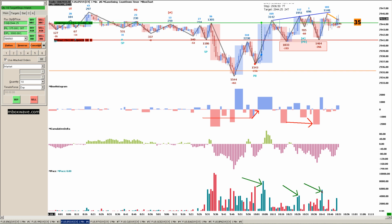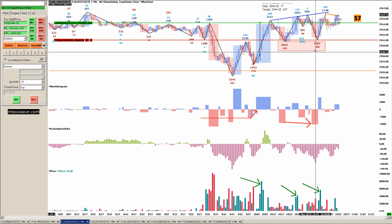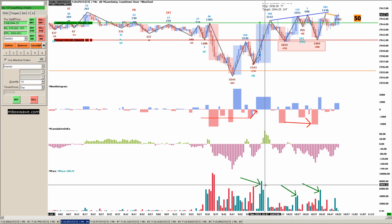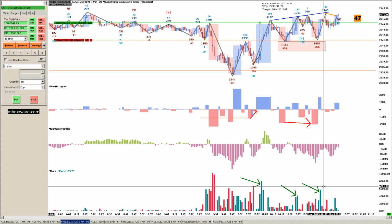So these are all nuances. These are the nuances you want to look for. These are things that make sense and things that don't. Divergences. So while the cumulative delta here may not show big demand yet, it does show the effort and no result, because we're having this additional supply here, no new low. So we see it in the wave delta, the MBox delta, and the cumulative delta. We see no new low here, even though this looks like supply-ish, but the M-pace shows that the offers are outpacing the bids.